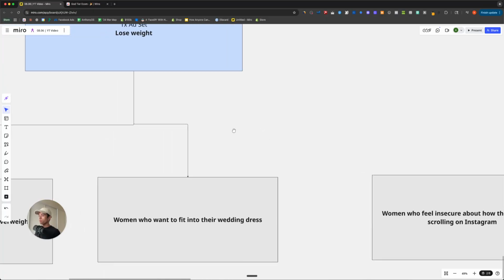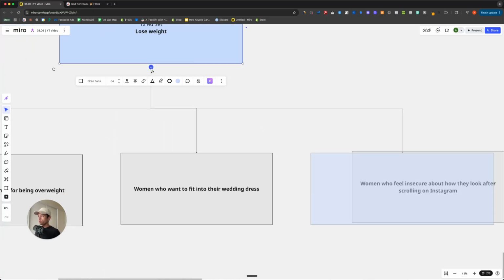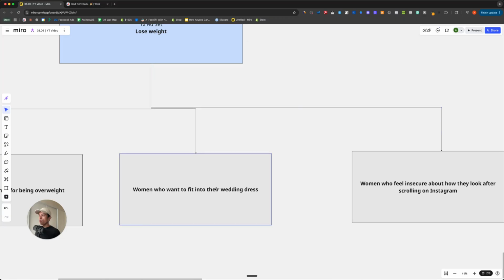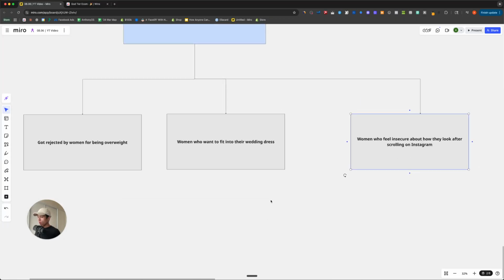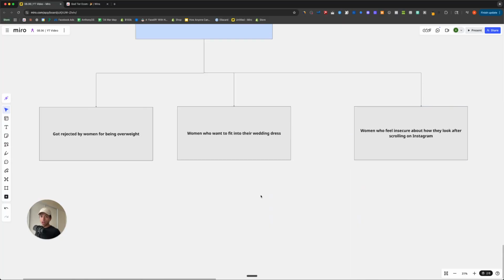Whichever way you slice it, what we're looking for here are essentially the emotional rock bottom moments where the pain of staying the same is greater than the pain of change, right? If you ask anyone that has gone through a big transformation in their life, they can usually pinpoint one specific moment where enough was enough. They had enough, they were fed up, and they knew right then and there that they were going to make a change.